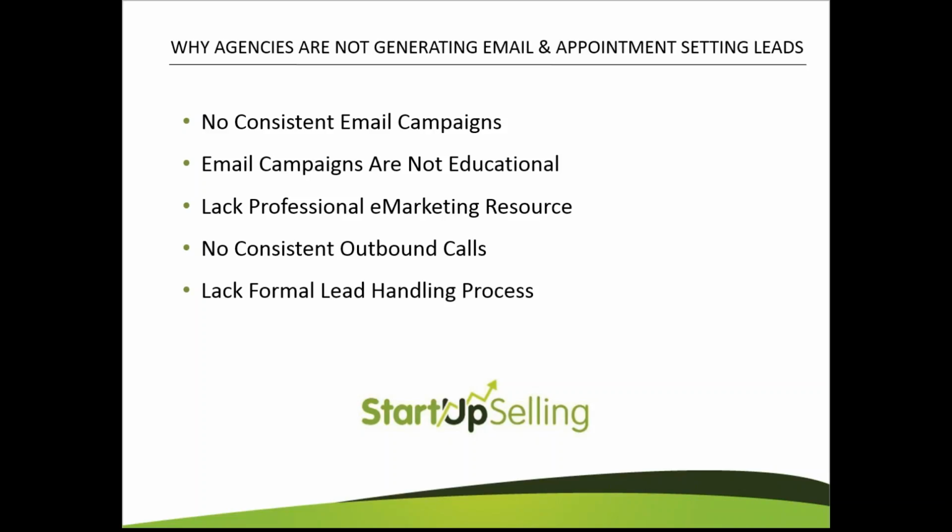They make calls on Friday when they have a couple hours in the office, then they don't have time to make calls again till next Wednesday. They're not consistently hitting the phone to capitalize on all the opportunities that their marketing initiatives are creating. And lastly, and sadly, we often hear that agencies lack a formal lead handling process. We've even heard stories of agencies that receive appointments that have been scheduled for them. They don't confirm them. They don't even always call the people at the time that was set.